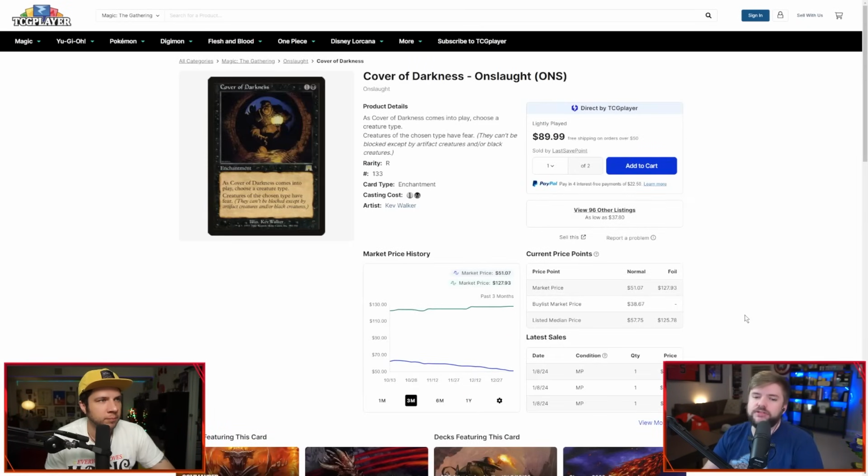Comes into play, choose a creature type. Creatures of the chosen type basically can't be blocked except by artifact creatures and or black creatures. For 2 mana, this is an enchantment that a lot of different decks would want, and that's noted in the price and the scarcity. One print, Jake, this is just like, when are we gonna see this?